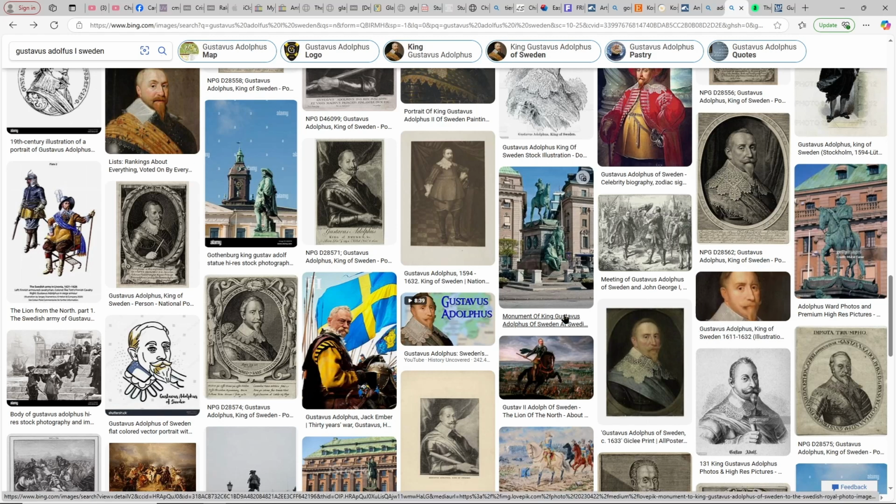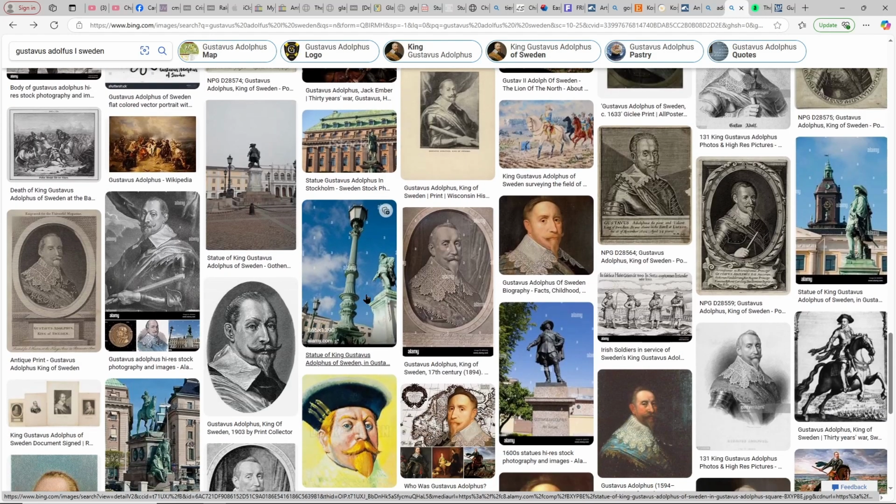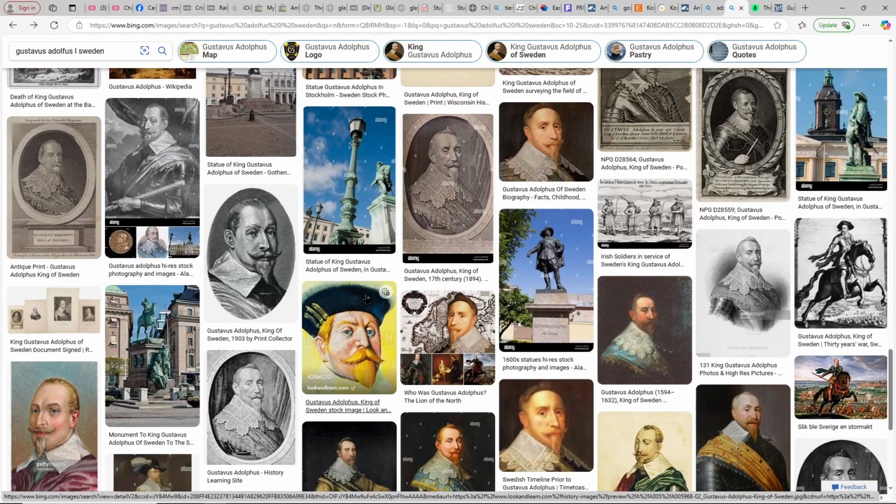But I know he was a warrior king. He died in battle. He was a bit of a winner as well, so he actually won the battle that he died in. And his nickname was the Lion of the North. Anyway, I don't know if it's him, but I think it might be. If I had the plates, the boxes for the plates, it might say. I don't know. Anyway, that's my thoughts.